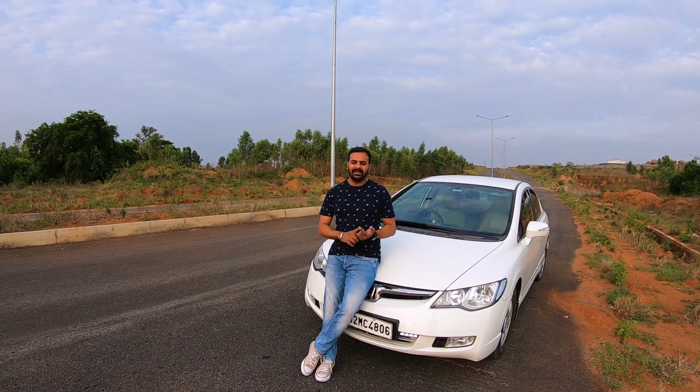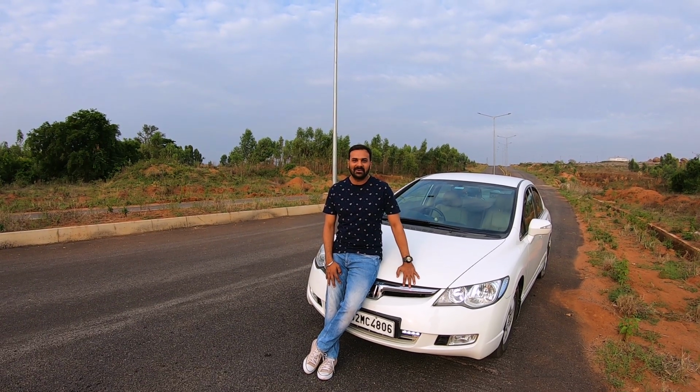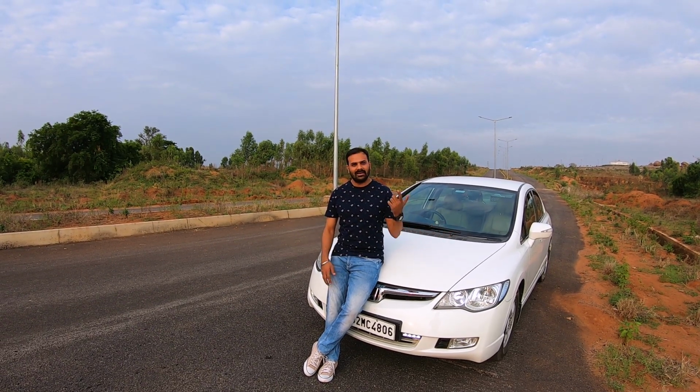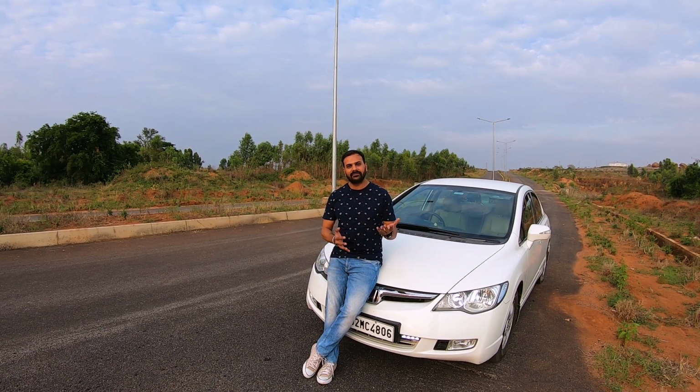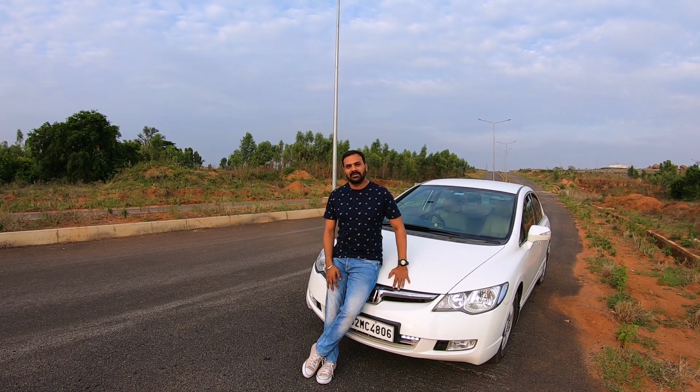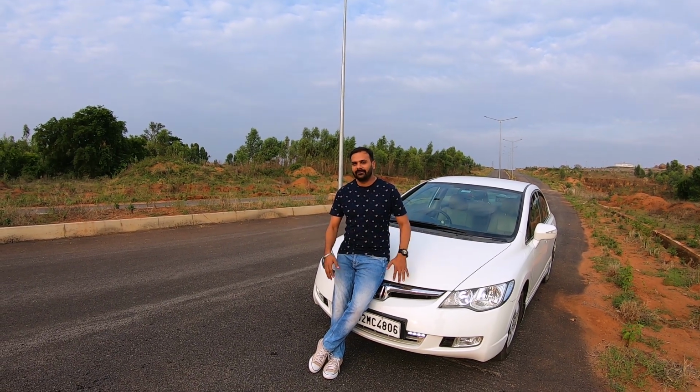We didn't test drive the Octavia because my father was not really into Skodas. I really don't know why. One reason that I remember my dad telling me was the rear seat comfort. So I think that was one of the major things he disliked about the car.